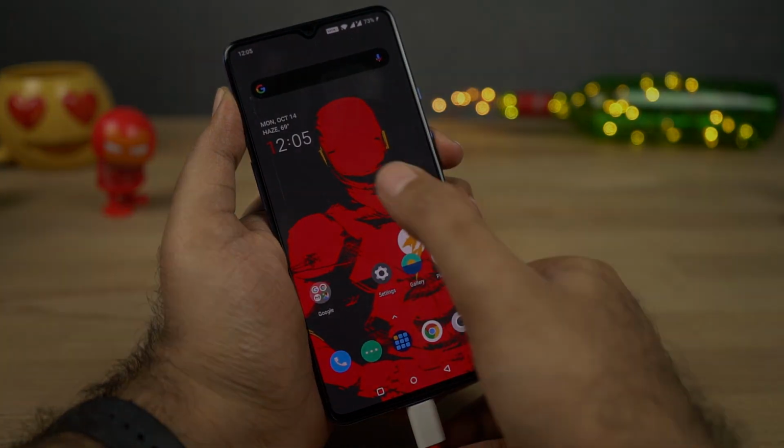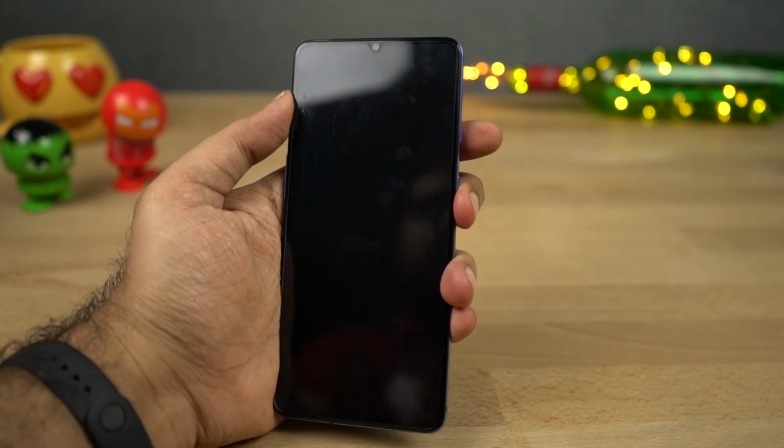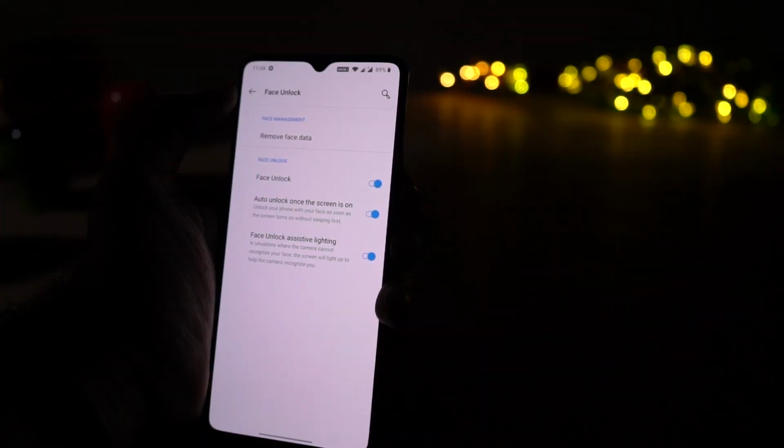So that's super fast. Next, we also have the face unlock feature. And just like all the previous OnePlus phones, it is super fast. Whether it's good lighting conditions or low lighting conditions or even in complete darkness, face unlock always works and it is super fast.